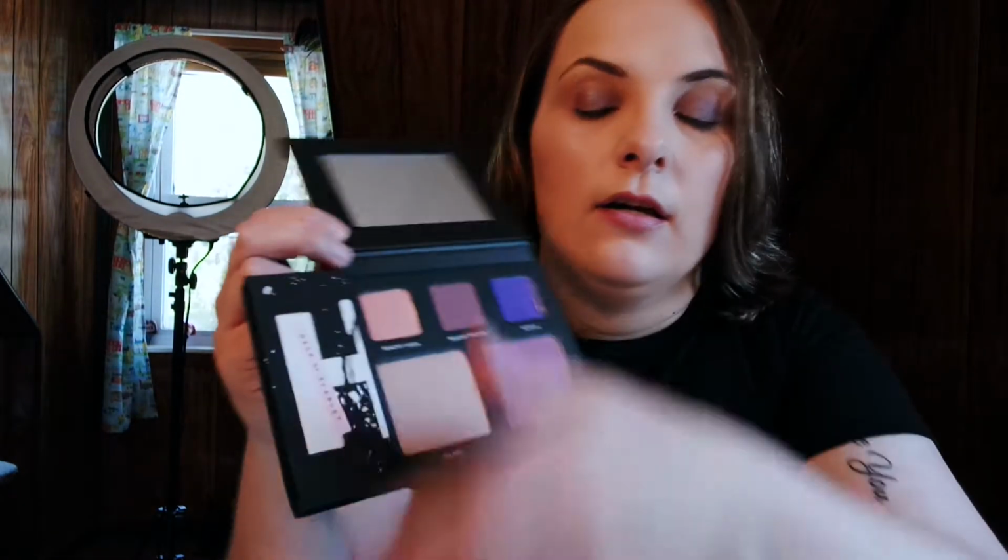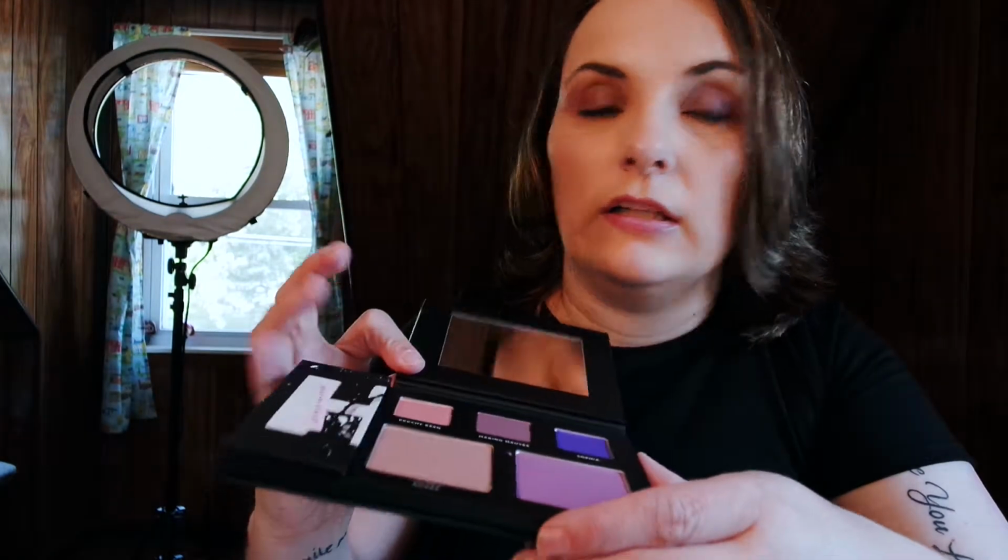So there we go. So it says hot. We'll open it up. This is how the palette is, which I really appreciate. So on this side is the eyes and the cheeks. Oh, super pretty. And then you have your lips. And the lips can be separate. So that way, hopefully, the powder won't get into the lip palette.